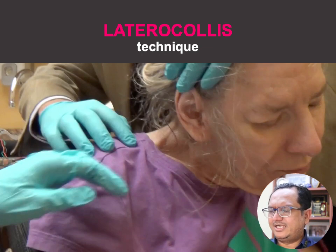Sternocleidomastoid, I didn't mention that in the previous slide. Sternocleidomastoid is also very strongly laterocollis, especially if only one of the SCM is involved. If both are involved, there is usually no laterocollis and it's just anterocollis. But if one is only involved or significantly more involved, you get laterocollis from that. One level lower. SCM. Just doing multiple shots.